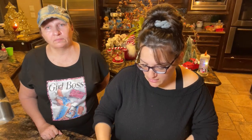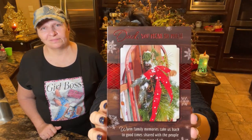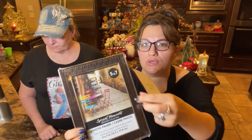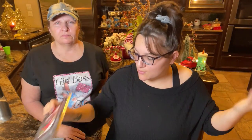And then we have here, for my dad's side, it says, Dad, you mean so much. Warm family memories take us back to good times shared with the people we love most of all. Look at this, you guys. Really, really gorgeous. And I have these frames for them. Their room is all dark wood brown, so I found these beautiful dark wood frames at the Dollar Tree. And look, 50 cents for the card, $1.25 for this, $1.75 for this. And what a beautiful piece of decor for their side table.